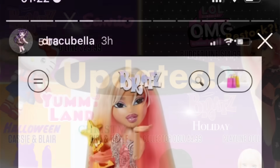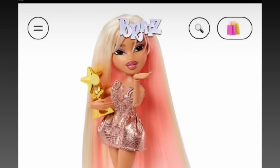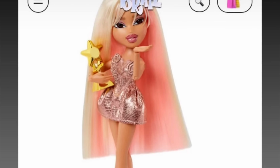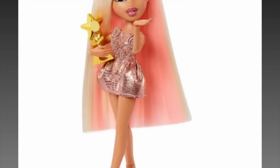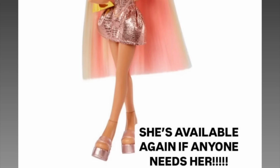Okay, first off, let's talk about the surprising and out of nowhere Karol G restock. Again, if you want this doll, go check out Bratz.com right now, because depending on when you're watching this, obviously she might not be available anymore, or she might still be available.